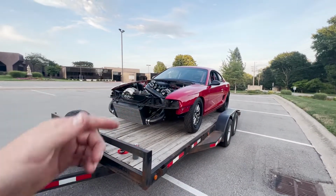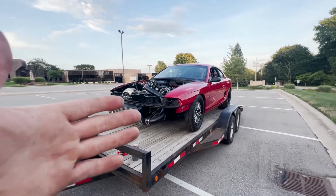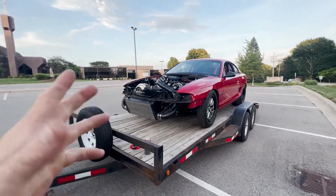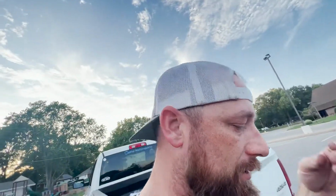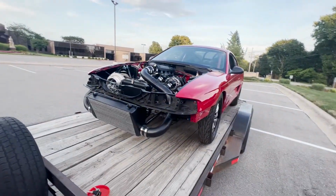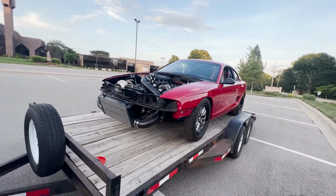It is a 6.2 LSA, stock bottom end motor with some aftermarket RPC or their sister company's Excess Flow heads. Not a real known company, but they're working on it, and that's why we're testing these heads out for them. Yeah, thanks a bunch to Randy and the guys over there. We're glad to have them be a part of this, and hopefully we can do some more testing with some other products they have to offer.